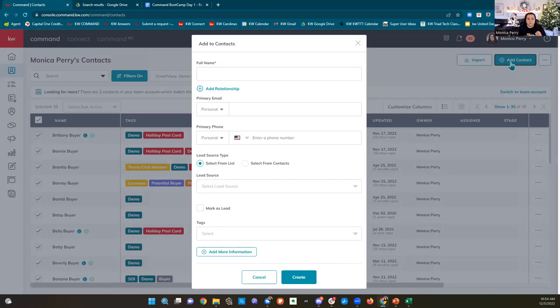That means you want people's full names, their email, their phone number, their home address, their birthday. What do they like to eat? What do they like to drink? Where do they like to go? What are their kids' names? What are their pets' names? Who's their favorite NFL football team?